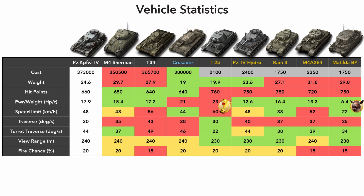Now a quick look through the vehicle statistics. We've got the three regular tier 5 medium tanks here, the PZ4, the M4 Sherman and the T-34, up against the Crusader, the tier 5 British light tank, which isn't a medium, but it's not a very good light tank either, so it might as well be in here. There are also 5 premium mediums here at tier 5, 2 Germans, the T-25 and the PZ4 Hydro, 2 Americans, the Ram 2 and the M4A2E4, and the UK option, the Matilda Black Prince.